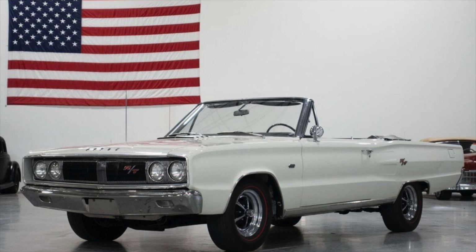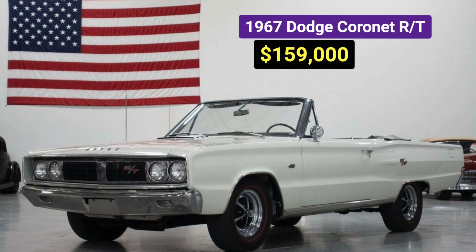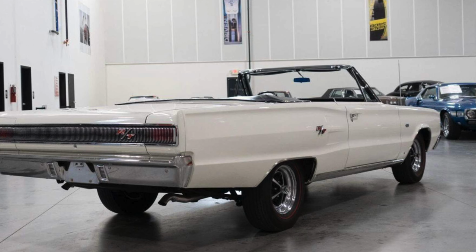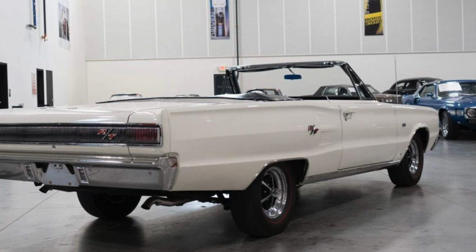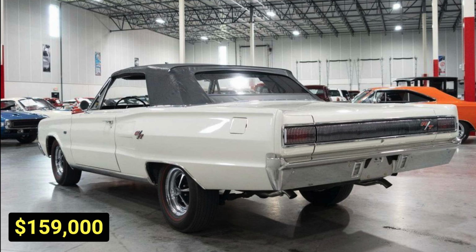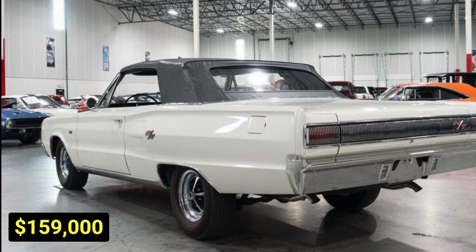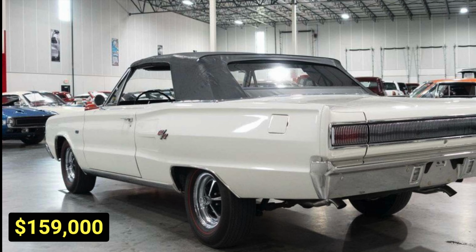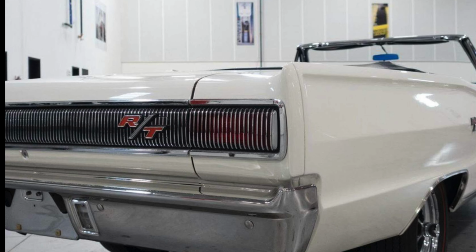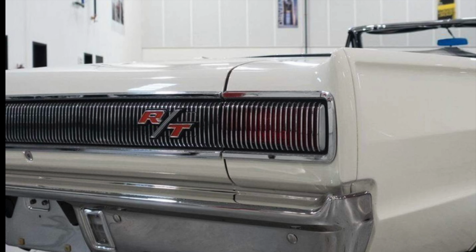The 1967 Dodge Coronet R/T came with 2 possible engines, the 440 High Performance or the optional 426 Hemi. This car not only has the Hemi, but it's a convertible, making it super rare, and why the asking price is $159,000. Only a handful of Hemi convertibles were produced that year.